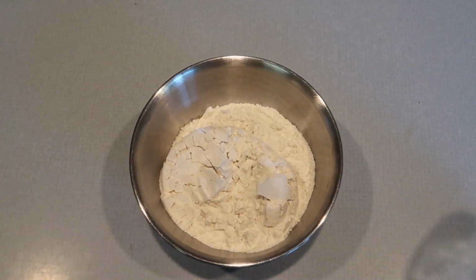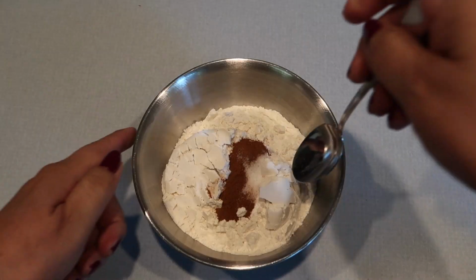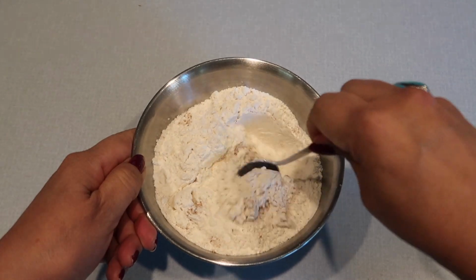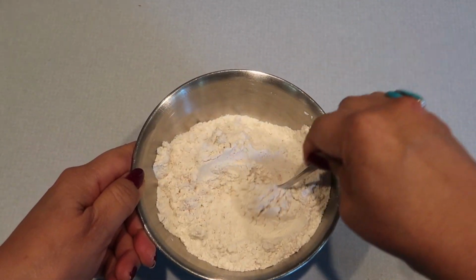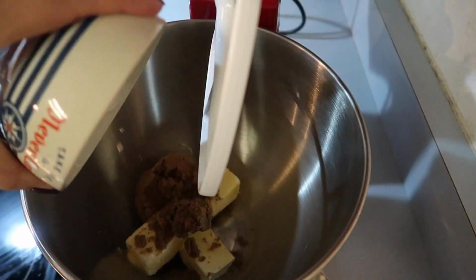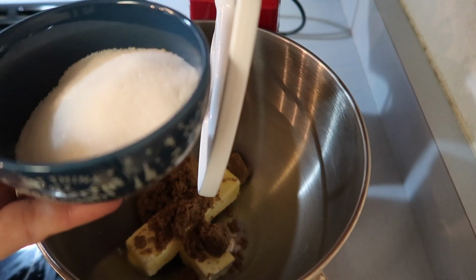Combine flour, baking soda, cinnamon, and salt in a small bowl. Can I just tell you, it already smells amazing just by mixing this flour mixture with the cinnamon. Oh my goodness. Next, in a large mixer bowl, I'm using my KitchenAid here, I'm going to beat the butter, brown sugar, granulated sugar, and peanut butter until creamy.